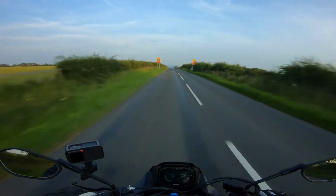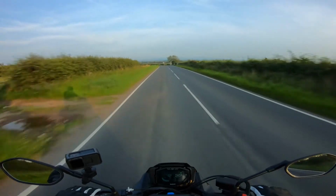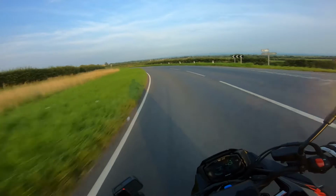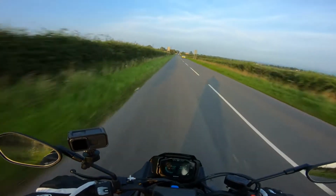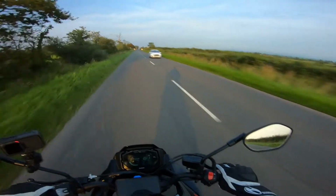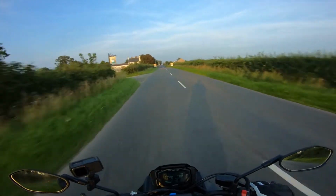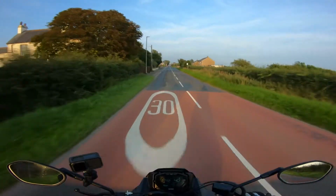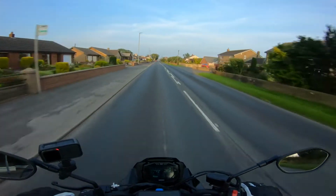Blood on my visor. Something has just splattered itself on there. See if I can get this done up through here. I don't know, I'm going to have to get myself a tassel for that, I think.